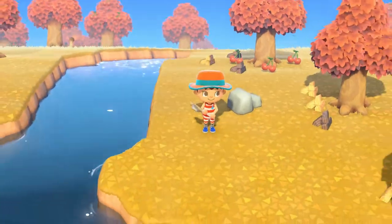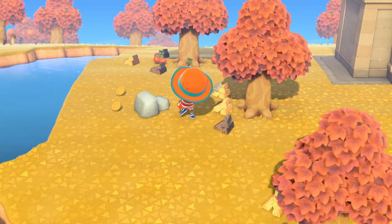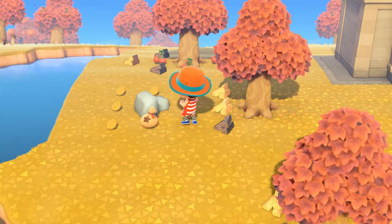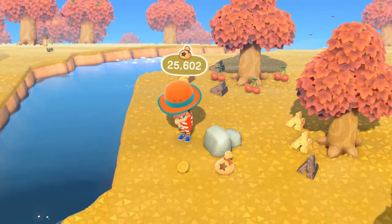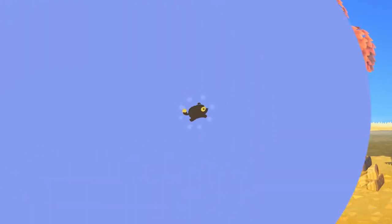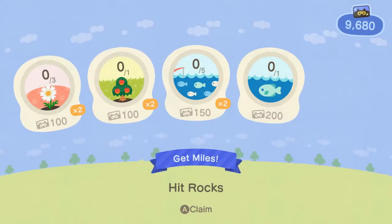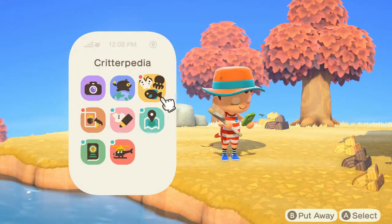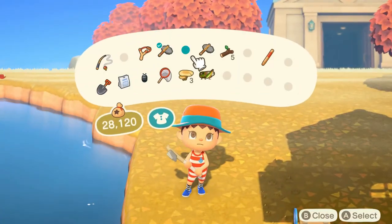Hit rocks, catch fish. Well, there's a rock right here, so we might as well hit it. Oh, a money rock. I need money. I need to sell as much stuff as I can because I have a huge home loan to pay off. Perfect. That helps. More Nook Miles again for hitting rocks. And I want to get as many Nook Miles as possible because I'm pretty sure after the store comes is when we start looking into getting more residents. So that is something to look forward to.